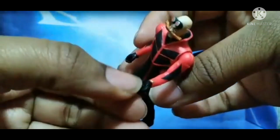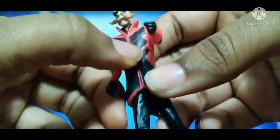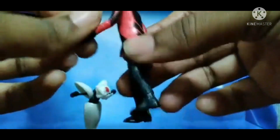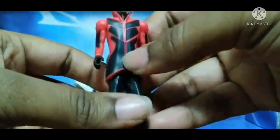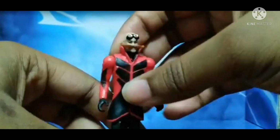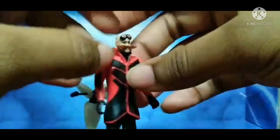I can see it has some gold paint right there, and some over here by the chest area, and down here on the boots. So yeah, this Robotnik is pretty good actually. I like Jim Carrey's performance in the Sonic movie, and I'm finally glad they have a figure of Jim Carrey himself.